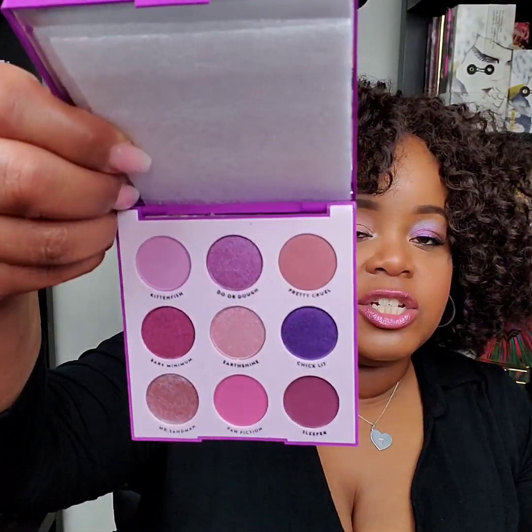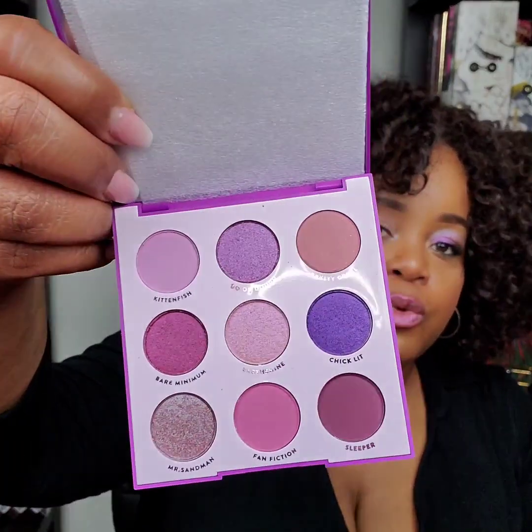As you can tell by the color of the packaging, you should know what these are: 9-pan palettes, and what the color of the actual package, the shadows are going to be. So this is their purple palette, the It's My Pleasure palette. I'm keeping this one.